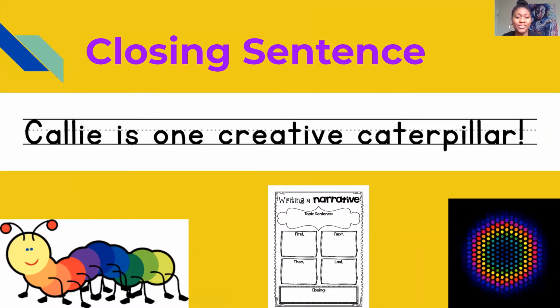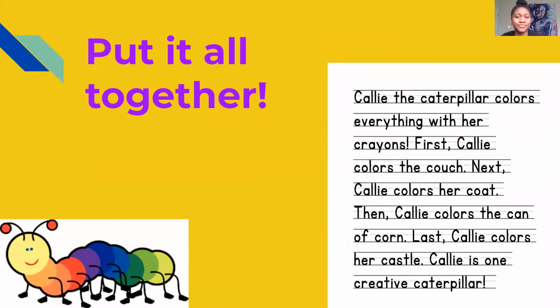Now let's put it all together. Callie the caterpillar colors everything with her crayons. First, Callie colors the couch. Next, Callie colors her coat. Then, Callie colors the can of corn. Last, Callie colors her castle. Callie is one creative caterpillar. I got it that time.